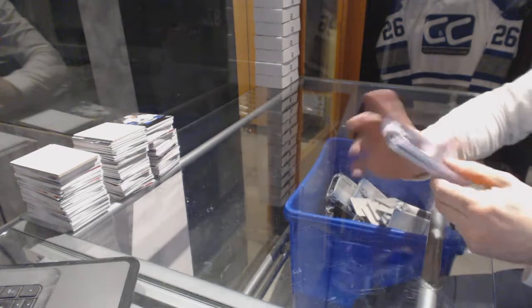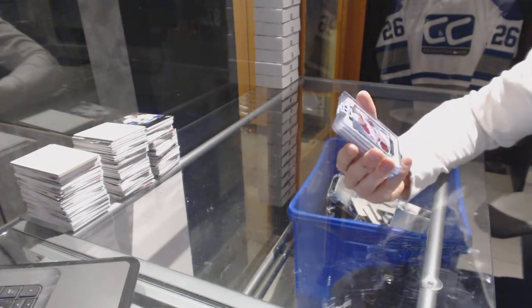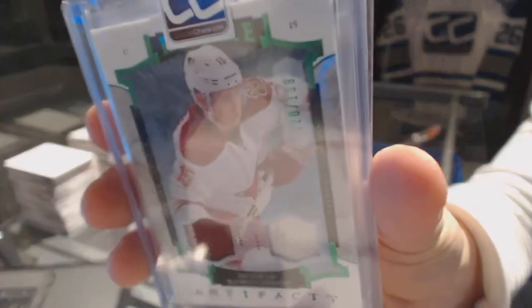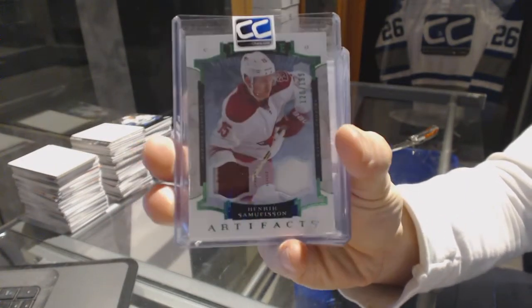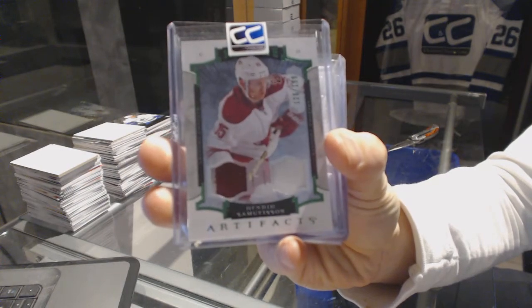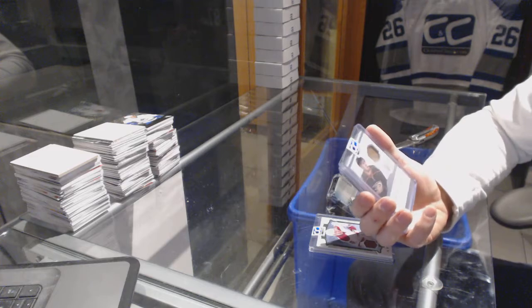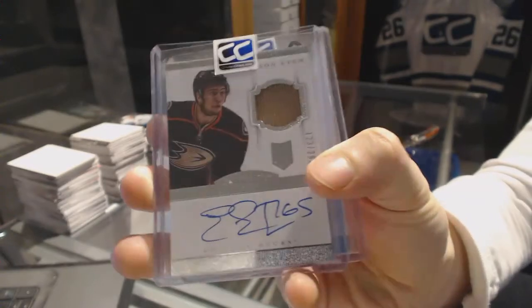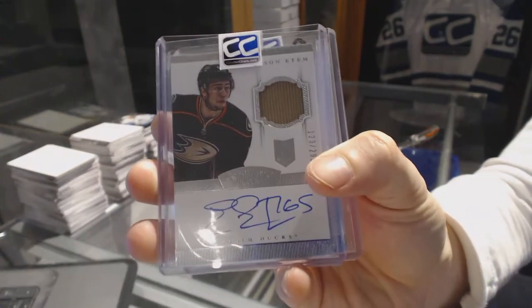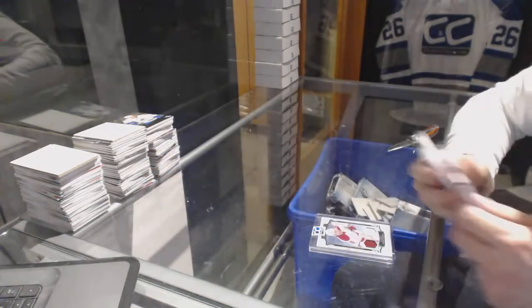We've got a 15-16 Upper Deck Artifacts Rookie Jersey and Patch Emerald, number to 199, Henrik Samuelsson. We've got a 13-14 Dominion Rookie Patch Auto, number to 299, Emerson Edom. Dominion Rookie Patch Auto to 299.